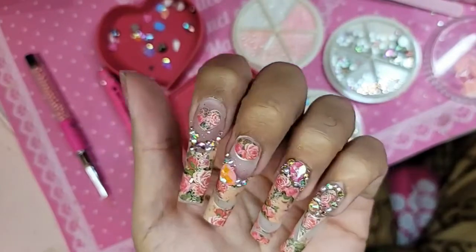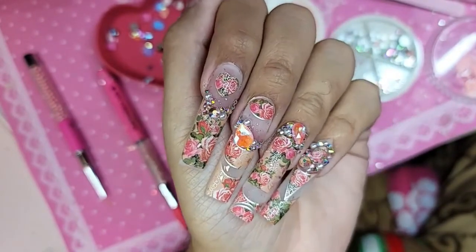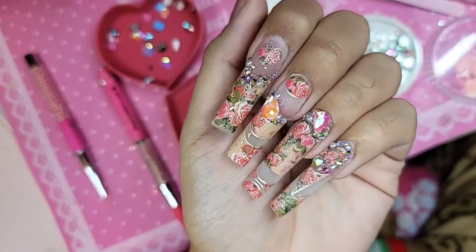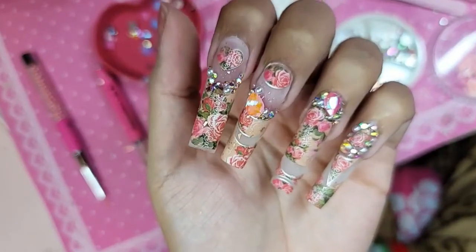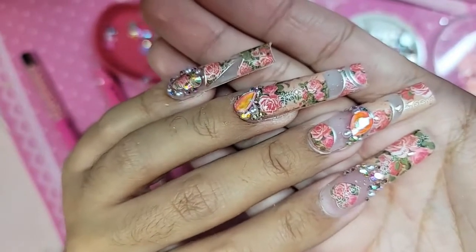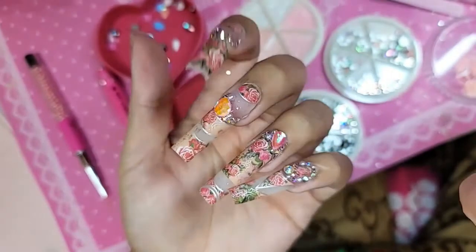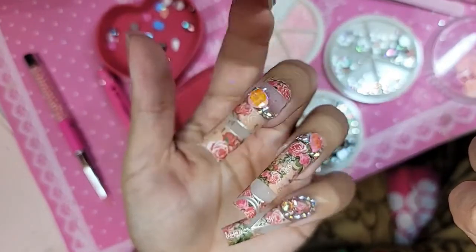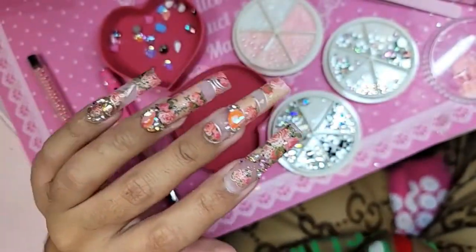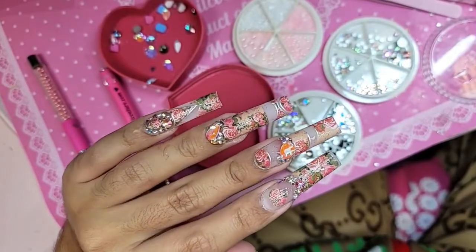What color do you guys think we should use? One or two? I mean, gold or silver? I see one for gold. I see one for silver. Two for gold. Whoever gets three first. Gold all the way. Okay, let's have some gold beauty pearls.